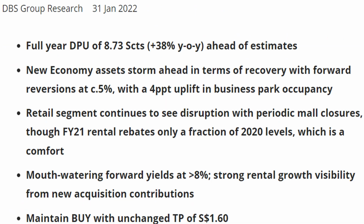Next, let's see what others have to say on CLCT. We are looking at an article from DBS Group Research. They forecasted strong rental growth from new acquisition contributions and mentioned that the forward yield is very attractive at more than 8%. Their target price for CLCT is $1.60.